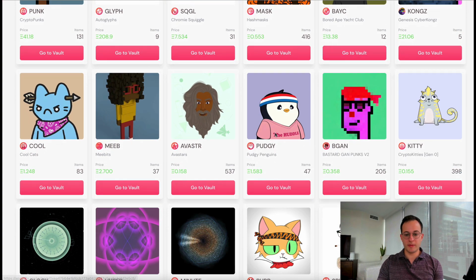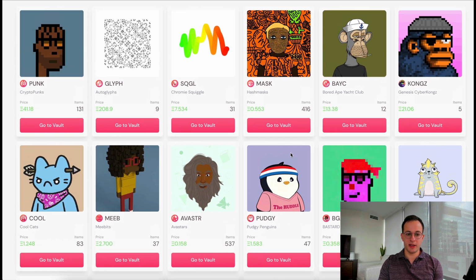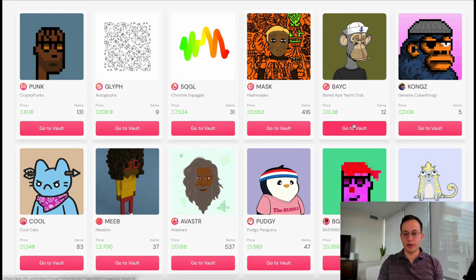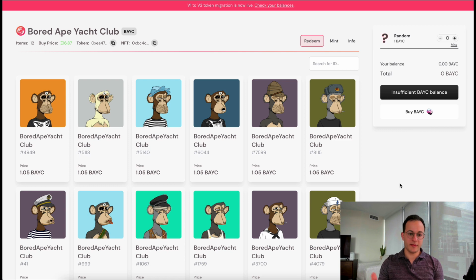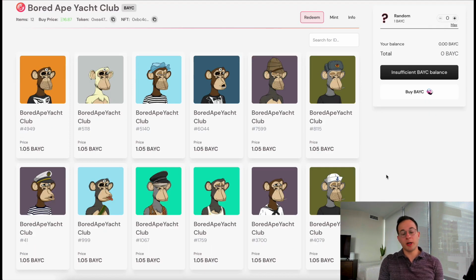Now you can see here they have vaults for a ton of different projects, really all of the most popular ones. Pudgy Penguins is a very popular one recently. My personal favorite is Bored Ape Yacht Club, and you can see they have about 12 NFTs in the Bored Ape Yacht Club vault. Now, as I mentioned, I could deposit 1 Bored Ape Yacht Club token and redeem a random selection from this NFT pool, and if I wanted to pick a specific one, say I like number 3700 here, I would have to pay a 5% premium to handpick my NFT.